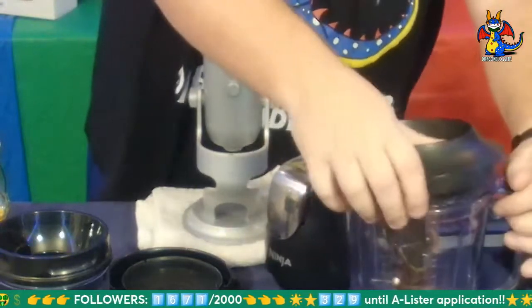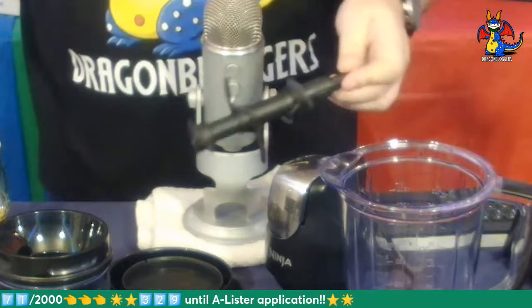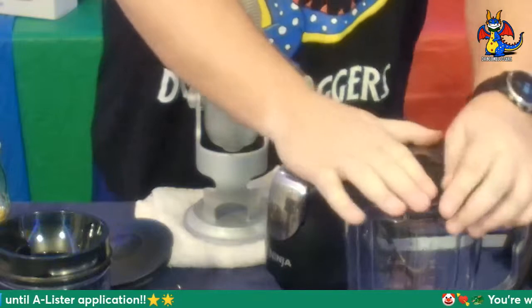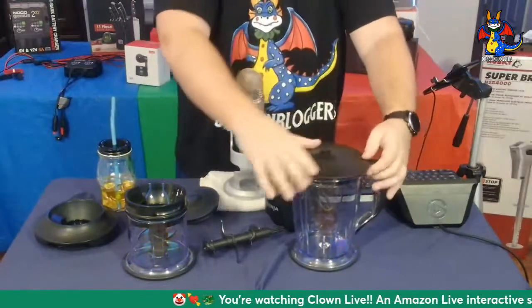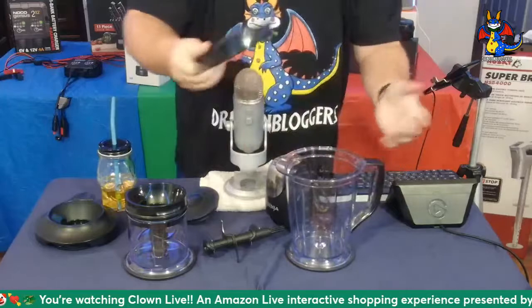Now, if you do have leftovers in the 48-ounce pitcher, you can remove the blade and then have this nice sealed top that fits on the blender really, really easy. And I know it's kind of out of frame here. Let me go back to this table shot. Really easy to put this on, prevent air from getting into your drink, and really easy to snap off.